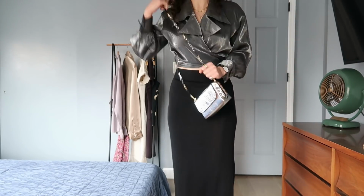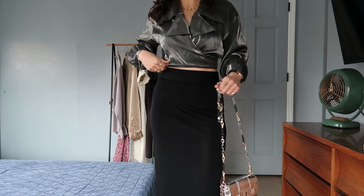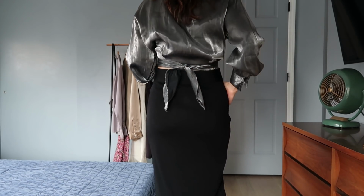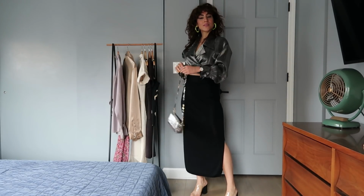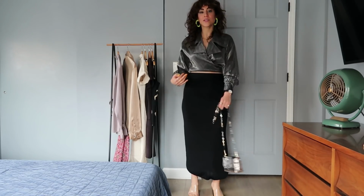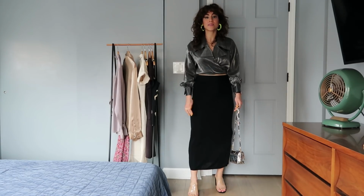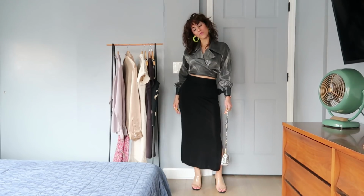I love this outfit so much. I took the top and tied it in the back, so you have this cute little bow situation happening in the back. You can see the skirt, it's high waist and it has a really sexy side slit, and it's such a pretty material, and seriously it goes adorable with this top, and that wasn't even planned. I got these totally separately and it worked out perfectly.